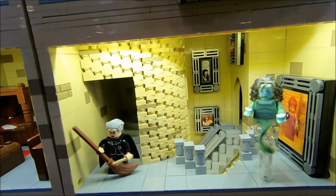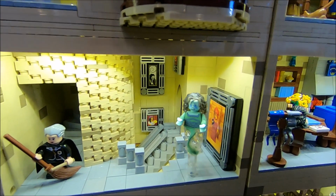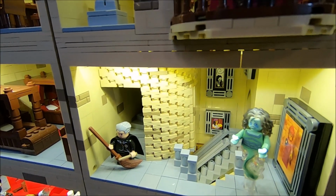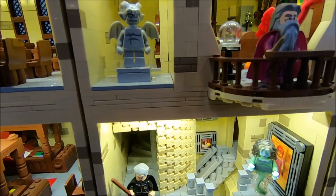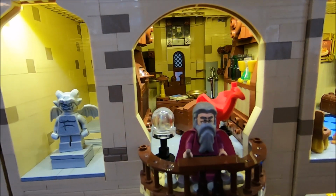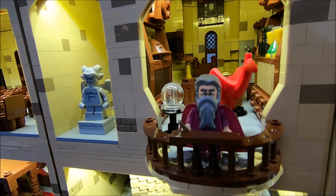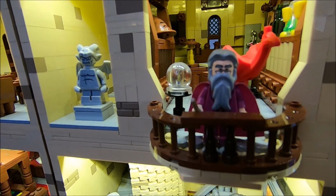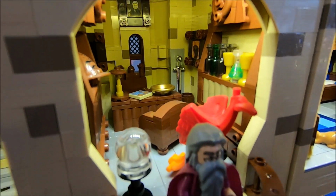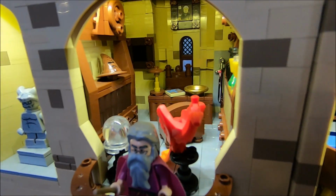Here we have the ghost, and I think that's the Ravenclaw ghost, which was mentioned in the last movie. Madame Hooch carrying a broom is the teacher that teaches flying and I think Quidditch as well. And up here is Albus Percival Wulfric Brian Dumbledore, and that's his personal chambers. The Gryffindor sword in the back, sorting hat over here.